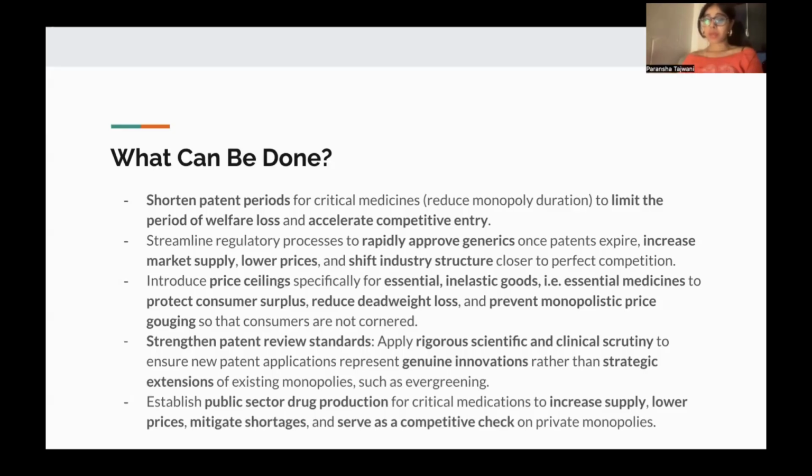Fourth, we need to strengthen patent review standards. We need to apply rigorous scientific and clinical scrutiny to ensure new patent applications represent genuine scientific innovation. Pretty much everything. Fifth and last, we need to establish public sector drug production for critical medications.